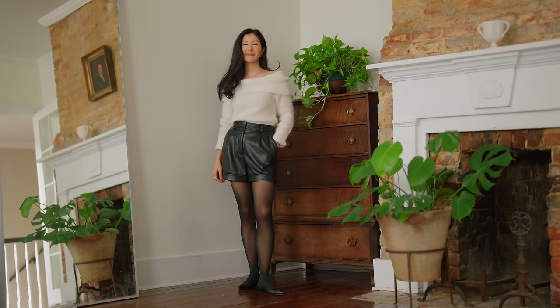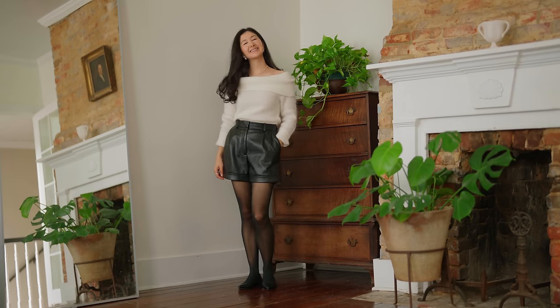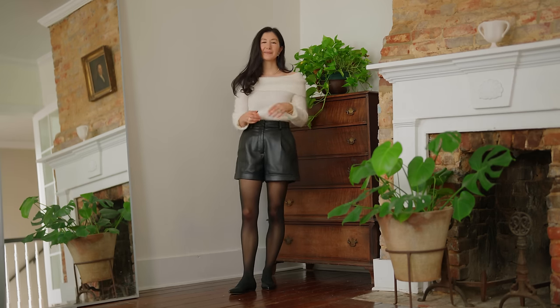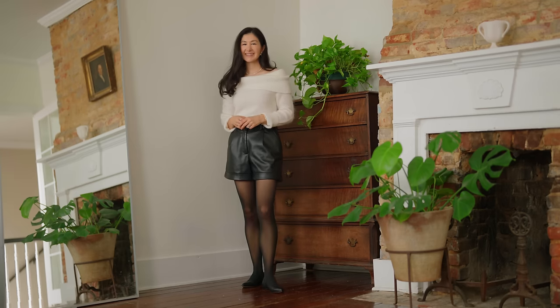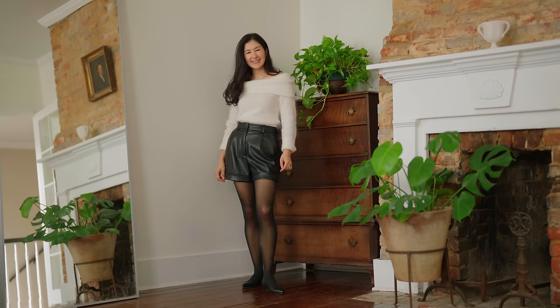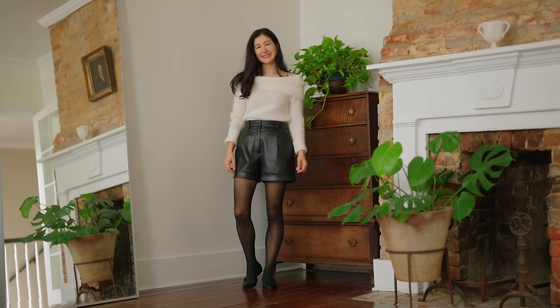And then also, because we're leaning into that unexpected energy, you can bring in things like shorts, and especially if you bring in a pair of high-waisted shorts with a leather or faux leather finish, that's gonna offset your classic pieces in a way that feels very unexpected. And that, again, that tension that's created between classic and current is the perfect sweet spot for chic style.